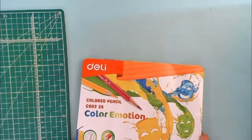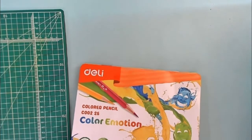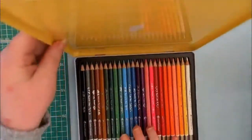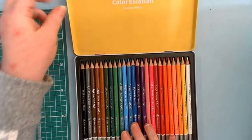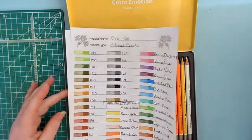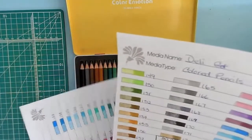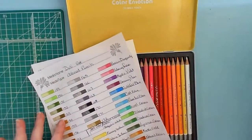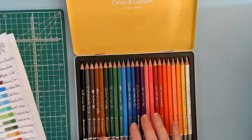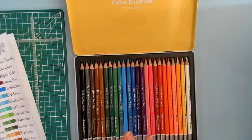Okay, so that wasn't so bad. Now the swatch was only 25 colors, so of course I sped that up and added a little bit of music, so there it went pretty quick for you. Now I did add the colors to my previous Deli colored pencil swatch. So these are the Deli oil pencils, and then these down here are the Deli emotion color pencils. These are an oil-based color pencil and they have the funnest names.